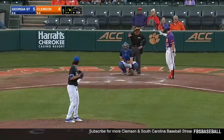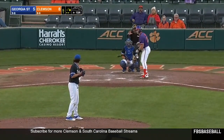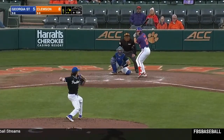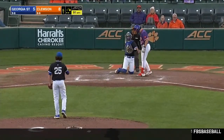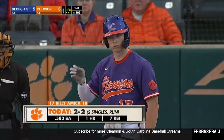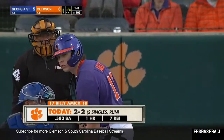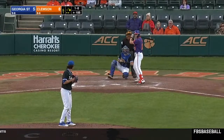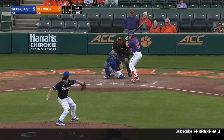Billy Amick having a good game. He's been on base all 3 times. A couple of singles, a walk, and scored a run. When he came across home plate on Friday night, it was after he had crushed his first Clemson homer, a grand slam, and he touched them all for the walk-off in the 9-8 win. With joy.